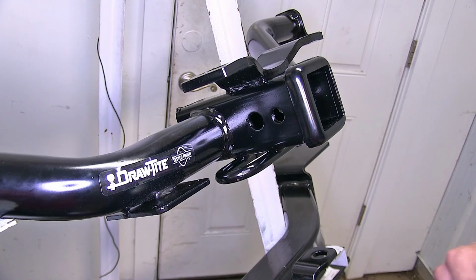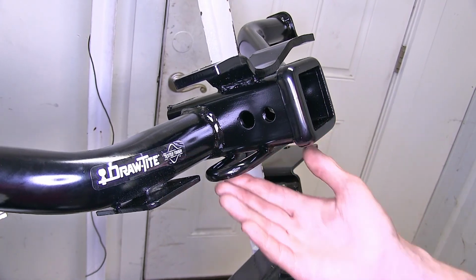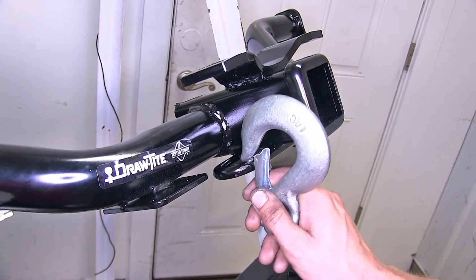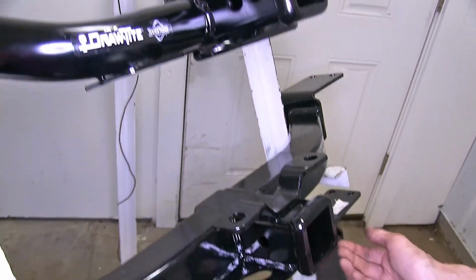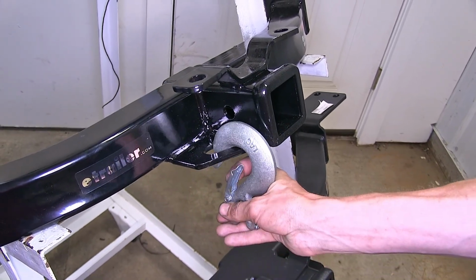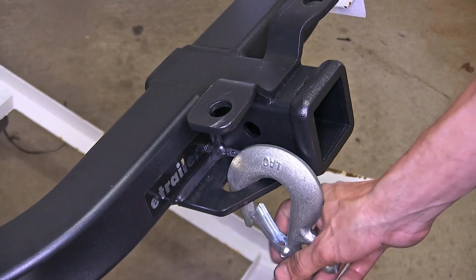In addition to our electrical bracket for towing, we also have slightly different safety chain loops on our Draw-Tite hitch. These are our tubular rolled steel design, which you can still really easily clip on a large diameter safety chain hook like this one, whereas our Curt and our Etrailer hitch, they have this plate style here. But as you can see, it doesn't matter. We can still clip on a very large hook like this one without a problem. It just comes down to personal preference on which one you prefer.